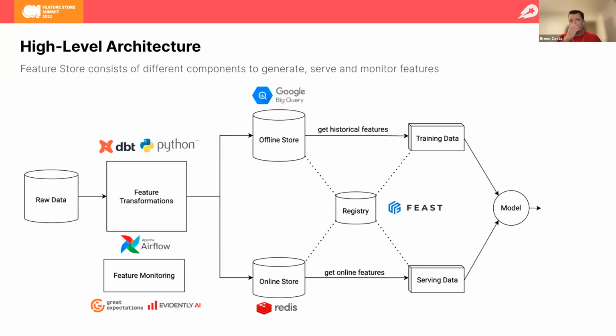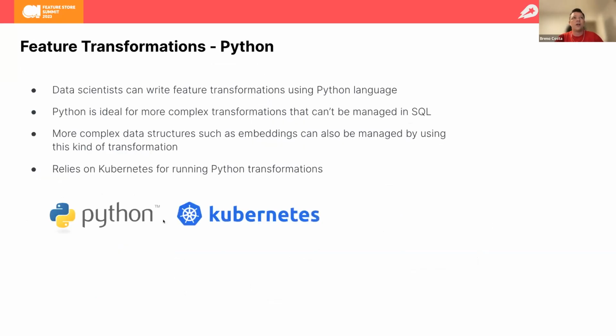As offline store, we are using BigQuery to run the SQL transformations and to store the historical data. And we also use Redis as our online store to provide a low-latency database for model server APIs. And Feast we are using to provide a registry layer, some materialization jobs, and also the SDK to get historical features and online features. This is the high-level architecture.